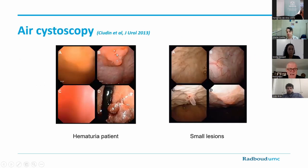You see, for example, air cystoscopy. I do that a lot with our patients. This is a picture, a tumor probably with some bleeding. If you take out the fluid, the urine, and only put in air, you can see very nicely where the tumor is. And here the same, it's very difficult to see here. You see a very nice tumor. So using air sometimes gives you a lot more information than only using water.